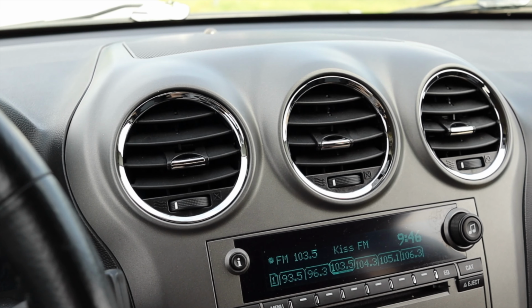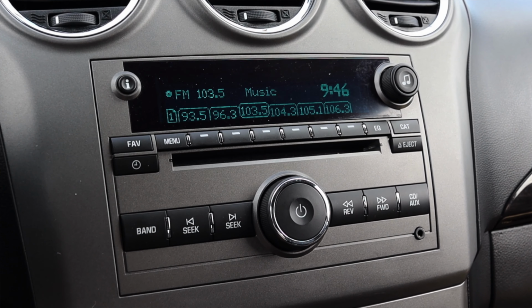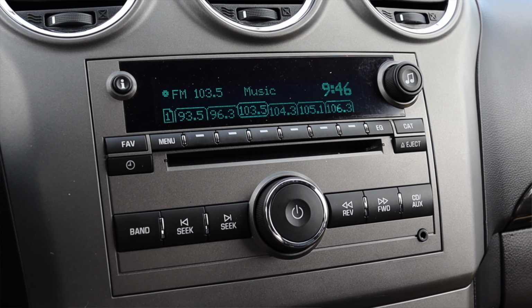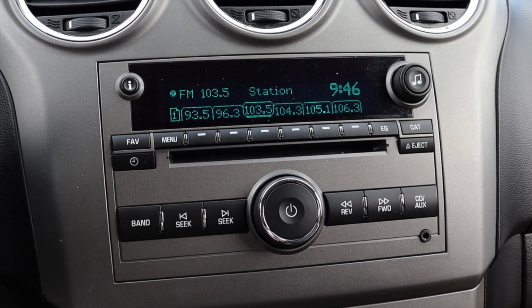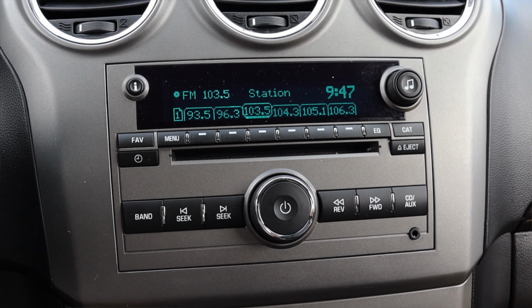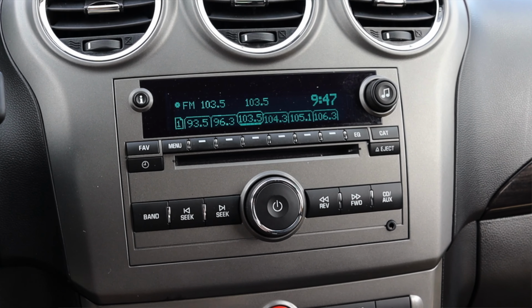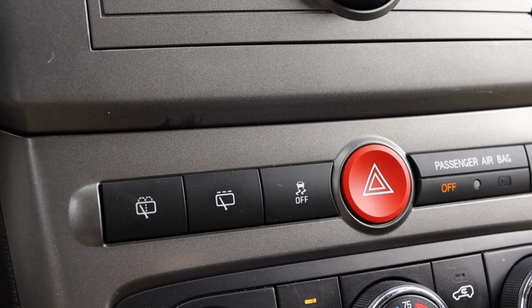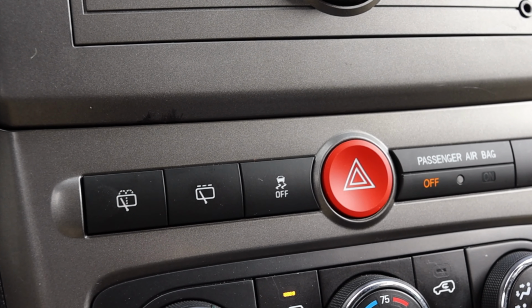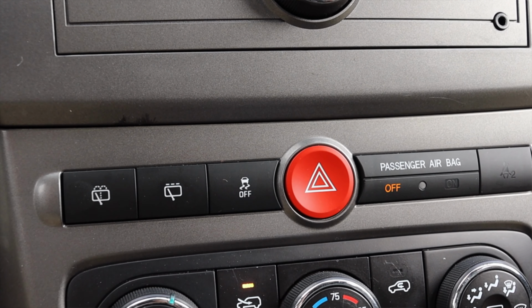Moving into the center, I have three climate control vents and my radio. I've driven a Silverado with this radio. I've driven a Malibu with this radio. It's a fine radio. I do have CD and aux, which is very nice, but very run-of-the-mill, very basic, and pretty much any Chevy you drive from this era is going to have this radio or something very similar. Down below that, I do have a row of buttons, which is interesting. I have my rear wiper, which has its own sprayer, as you're seeing, as well as just the button for the wiper without the sprayers.